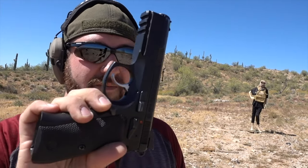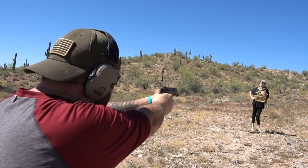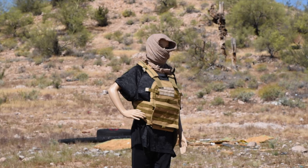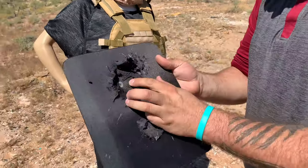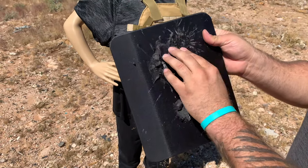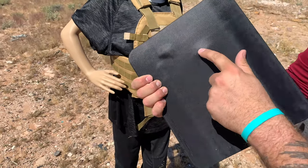Well, next, we are using the CZ SP01 Shadow with 115 grain FMJ 9mm rounds. Let's see how this works. Oh, there's the hit. All right, so we got a little dent on the plate right here. It definitely is a lot more damage than the 380, but it gave a little dent on the metal, and of course this fabric and coating is all messed up, but the back is a little dimpled.